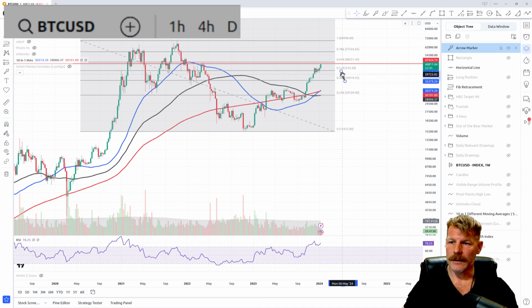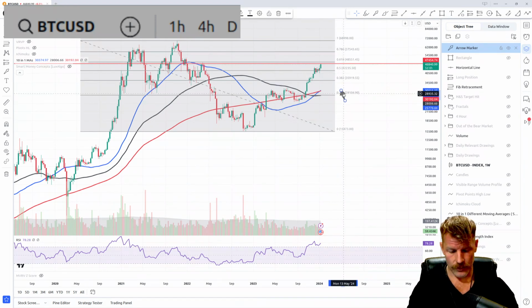$48,551 is the retracement level. We are almost there. And that lines right up with my resistance level, which I still have here, this horizontal line at approximately $48,000. So that is why I think $48,000 is definitely going to act as resistance here for a little bit of time. And that is important to review and pay attention to.